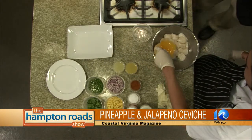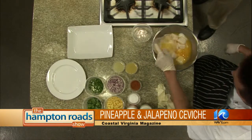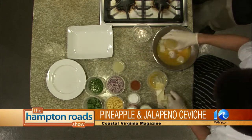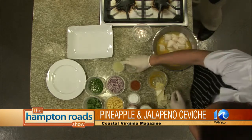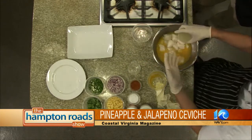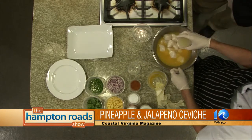Add some fresh squeezed orange juice. Now, the lemon juice. Wow, importance of all the citrus, because it seems like it'll really make it sweet. Ceviche, Daniel, is a Latin American dish, and it's basically cooking seafood with acid.